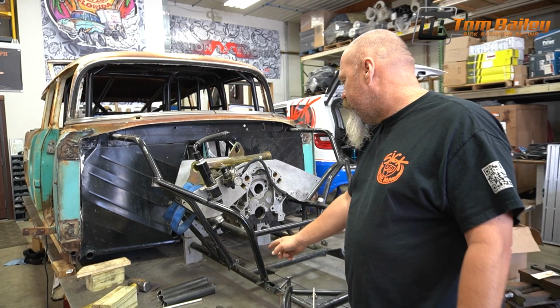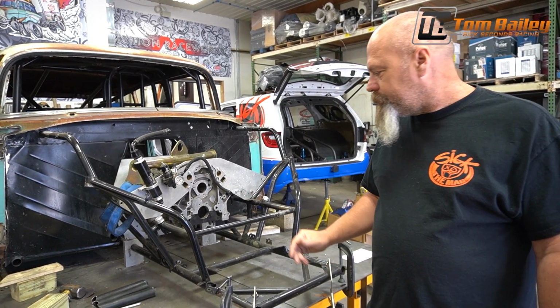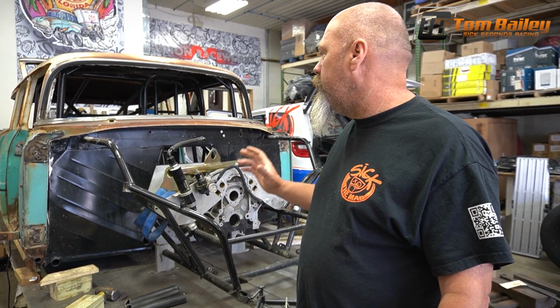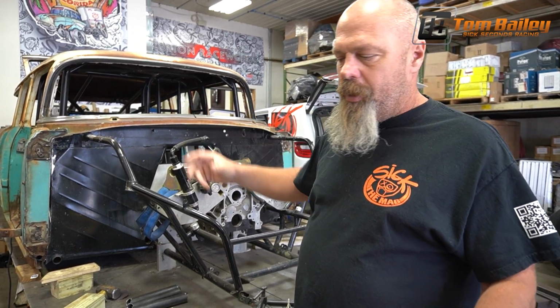We found out it was tweaked a little bit, so we had to straighten that frame just a tad. It was off by like a half an inch, so we got that tweaked into place, but all should be good. Engine lines up. We had the transmission in there. All of that stuff done.